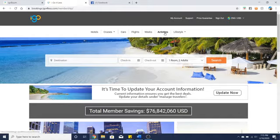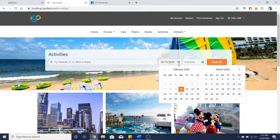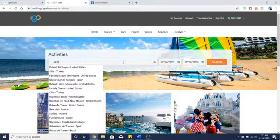It says activity, so we'll click on that tab. Why don't you guys let me know where you're looking to go for this weekend, or if you have other plans coming up where you're like, hey, I've got a free weekend, I'm just looking to do something, let me know. But we're going to focus specifically on Valentine's Day for this video. So for the start and end date, we're going to look at February 14th through the 16th. And we're going to just start in Detroit.